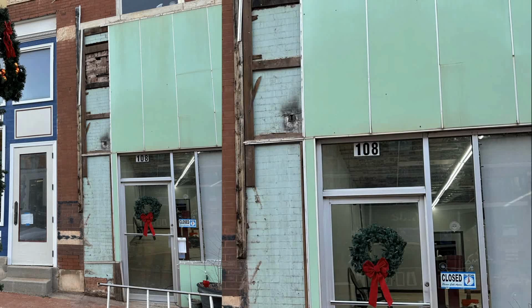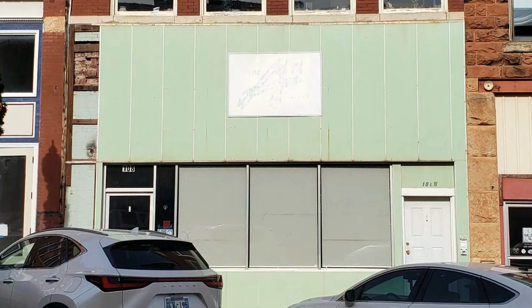Well, see the top of that building in that picture, it looks like it was white, but that whole building could have actually been that color at one time. Right. Is that the old picture?